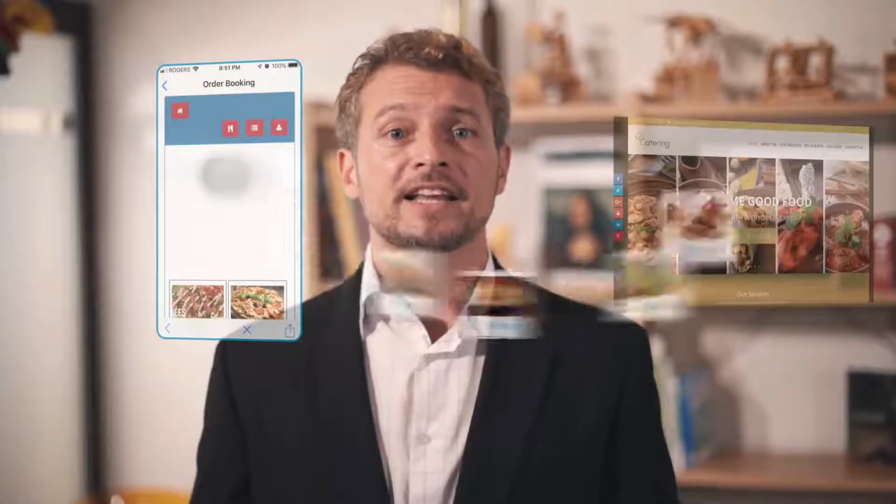Let's say you are a hot new restaurant in town. Using our platform, we can tailor your app for your specific needs. Upload your menu and start taking orders right through the app. A menu that can also be embedded on your website to give you online ordering.